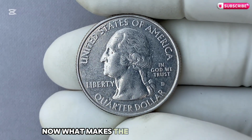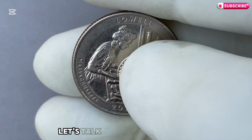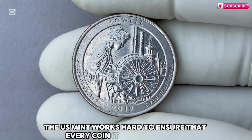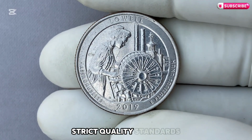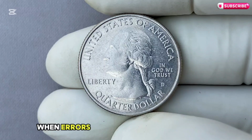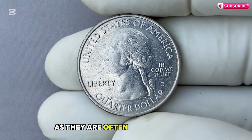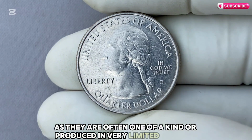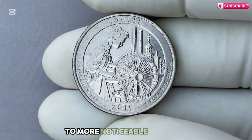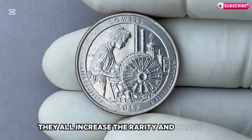Now, what makes the 2019 Lowell Quarter so special in the eyes of collectors? Let's talk about minting errors. The U.S. Mint works hard to ensure that every coin it produces meets strict quality standards, but sometimes things go wrong during the minting process. When errors happen, they can create coins that are highly sought after, as they are often one-of-a-kind or produced in very limited numbers. These mistakes can range from minor flaws in the design to more noticeable features. But regardless of the error, they all increase the rarity and value of the coin.